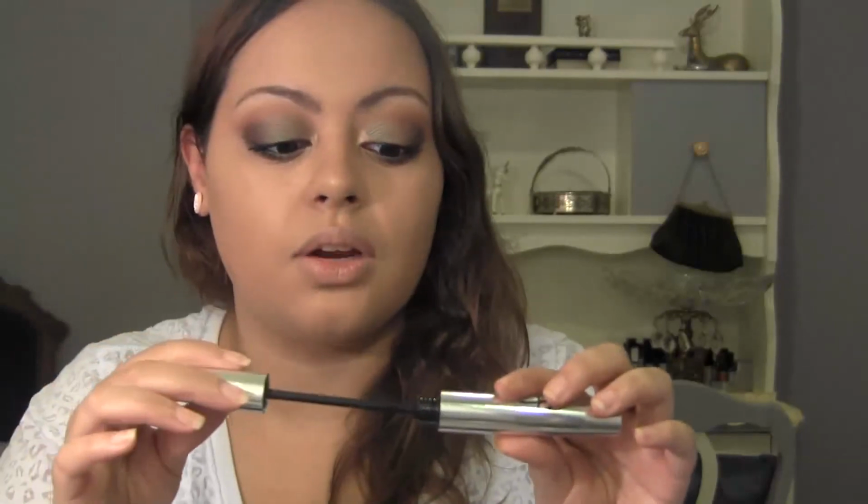And then for mascara, I used the IT Cosmetics Hello Lashes Extensions. This is amazing. I love this mascara because you can build it up so much and it doesn't get clumpy. I always have that problem with mascaras because since I don't have a lot of lashes, I always have to build them up, and I can build this up so much and it still looks really nice.